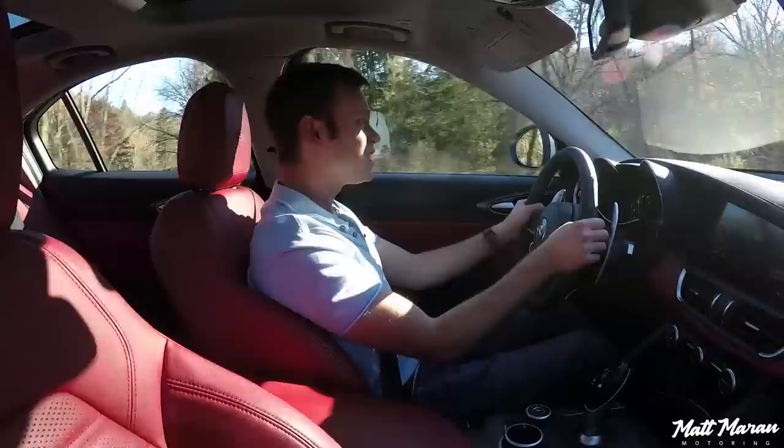But man, oh man, this thing is really an impressive handler. It's just crazy, especially considering this is only running 225-wide tires up front and 255s in the rear, considering this is the rear-wheel drive version. But it's doing a really good job here. I'm really, really impressed with it.